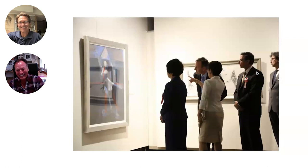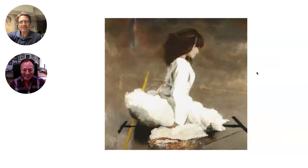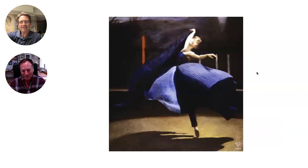Interesting. Really, really nice of her to do these things. Gosh, she's a beautiful dancer. And they were nice. These dancers would come to the shows, and often pose in front of the picture that they were painted in. Really, really fun.